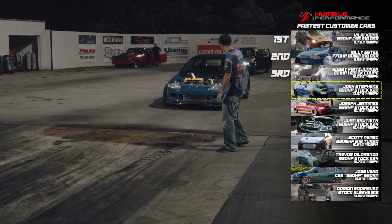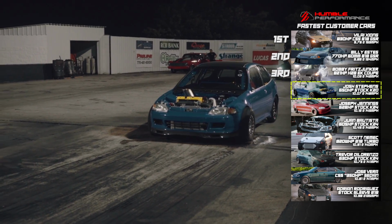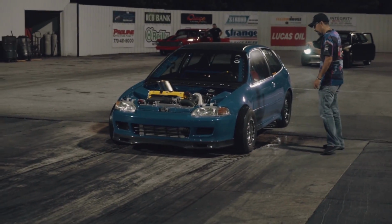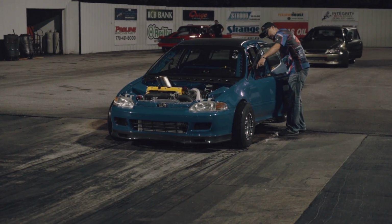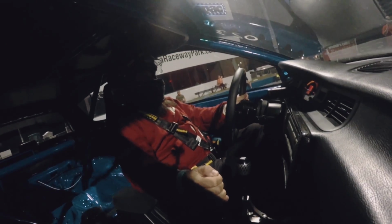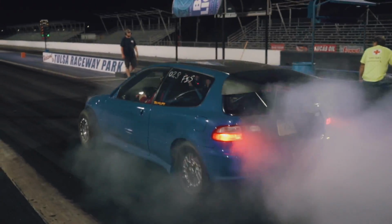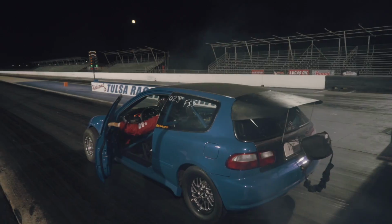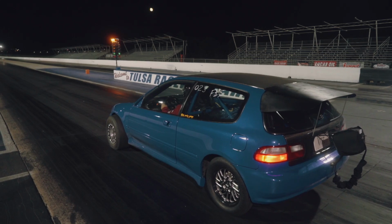All right, you guys, we're gonna bring up Josh right here. Last pass, 10.30 at 144. See what I'm doing this pass, turning down the launch a little bit and turning up the power in the upper gears. He's gonna drive a little bit better this pass. We're gonna see what he can do. Josh's car, 658 wheel horsepower, stock K20.